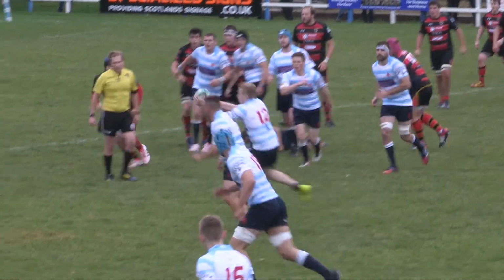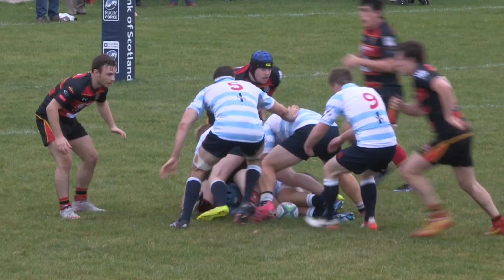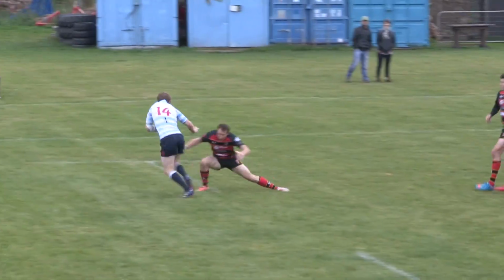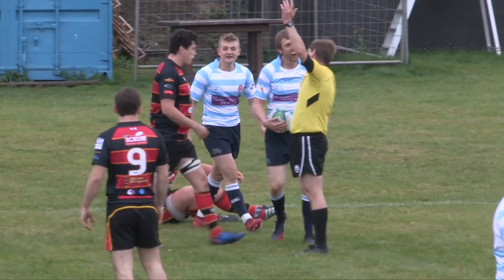Love on now towards the hooker, Callum Black. Neil Aitken's up in support once again. Love goes in again. Appleson, he's got a man outside him. That man is Matty Cooper, and Cooper's going to be in for a score with 5 minutes of the half left to play. A smile on his face.